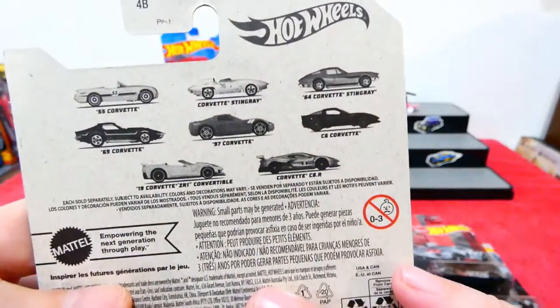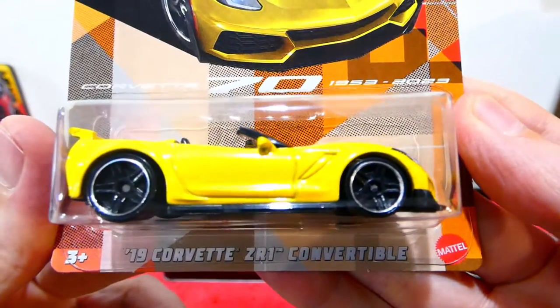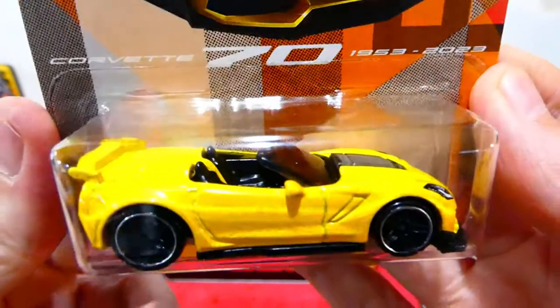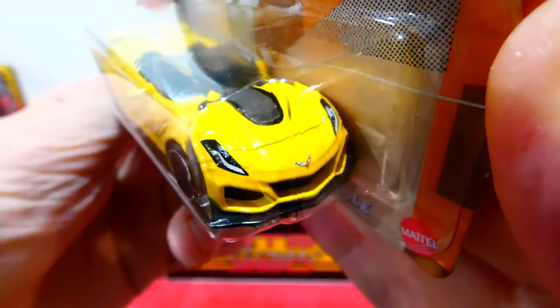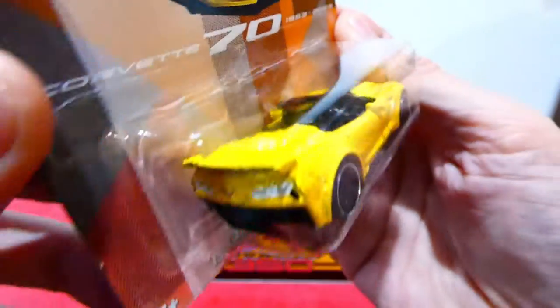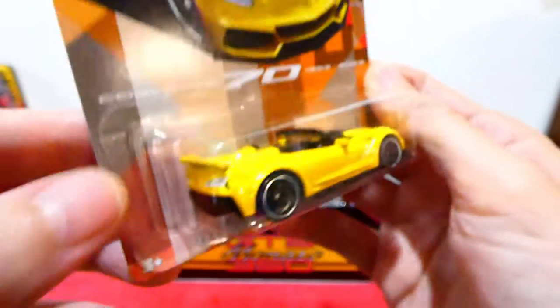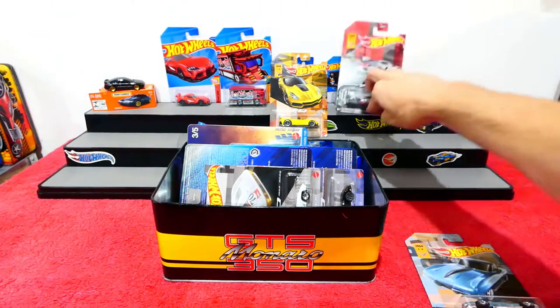Okay, there's quite a few in this set. I didn't realize there were so many in this set. Here we have the 2019 Corvette ZR1 convertible in yellow. Nice headlight details. Badging's beautifully done. Yeah, very nice interior on there also. Plus, it has the rear lights as well. Yeah, really, really cool. So let's just put them all up there.